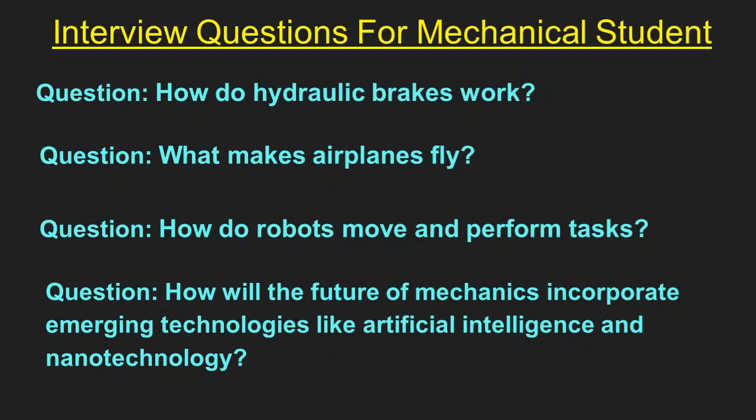Gearheads, grease monkeys, future engineers, assemble. Dive into the world of interviews where gears shift and sparks fly, not in the workshop, but in the interview room. We're grilling mechanical engineering students with real-world questions that'll test their mettle. From thermodynamics to CAD, witness the pressure rise as they tackle challenges and showcase their skills.